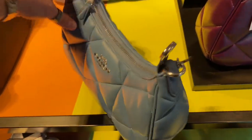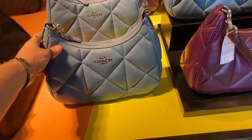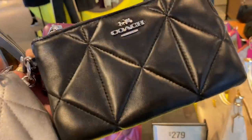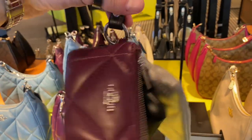I'm surprised that these are outlet. I'm not gonna lie, these feel like some retail pieces, in my opinion. And that's coming from somebody that does have quilted retail pieces and the whole shebang. We all know I got like 50 pillow tabbies.